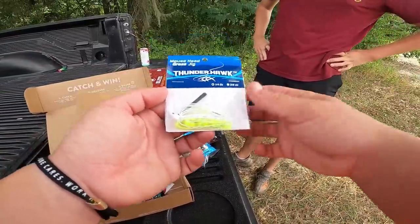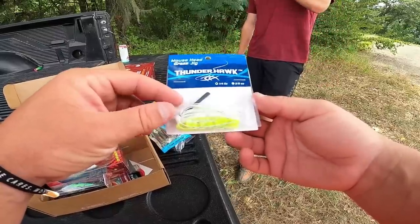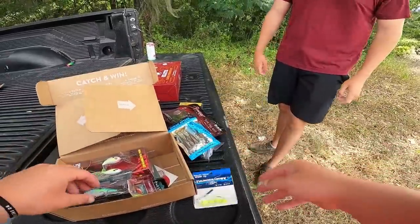That's cool. A swim jig. I don't really throw swim jigs. I think I honestly would probably be one of the best lures in the box. You think so? Okay. Here, yeah. Hey, fair enough. What do we got?